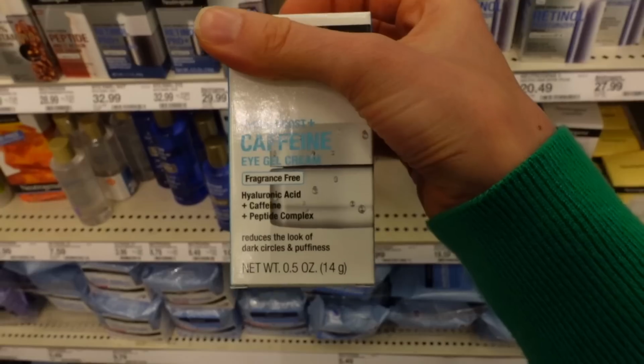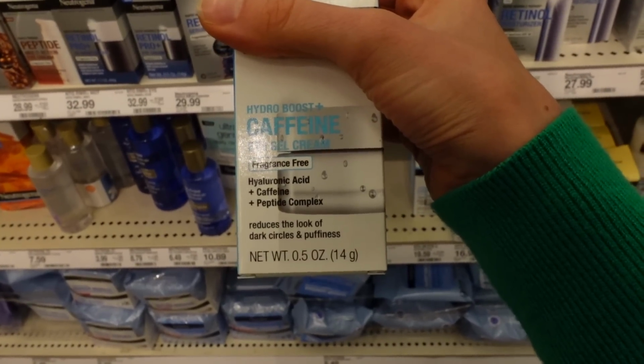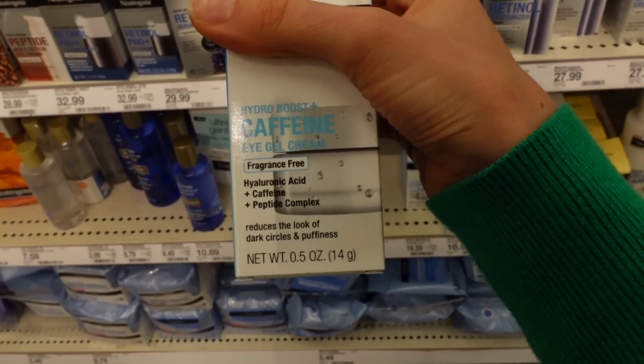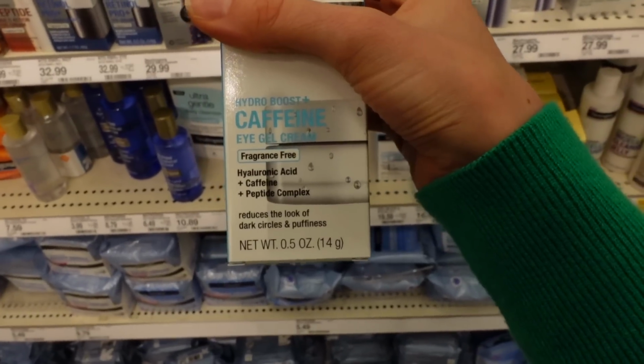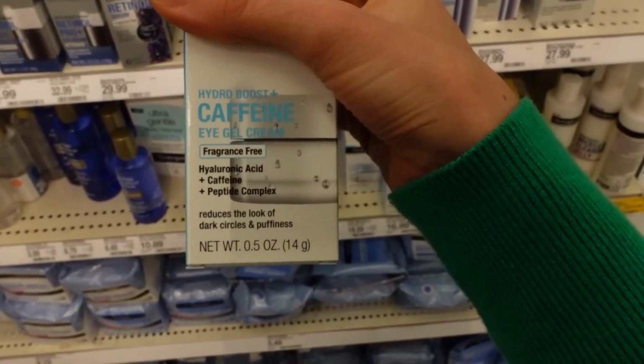With age, we lose a lot of volume around our eyes. You get descent of the cheeks, and that can make the under eye hollows much more prominent. Ultimately, that makes the underlying structures more visible and makes it look like you have dark discoloration under the eyes.